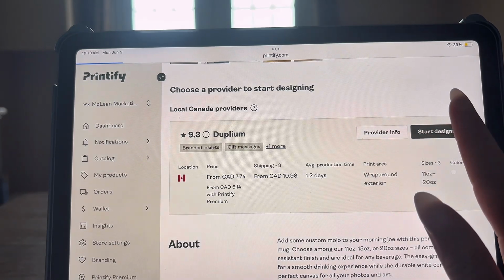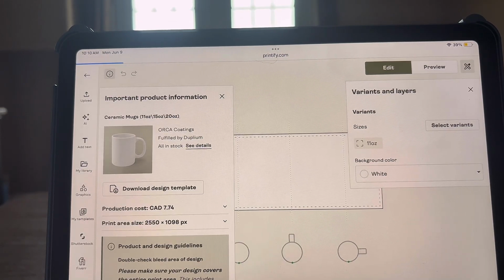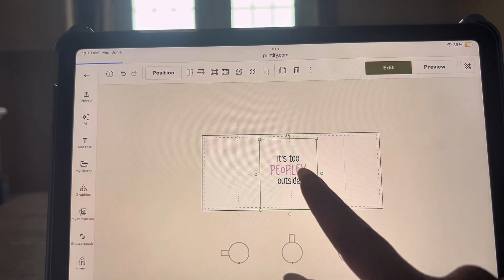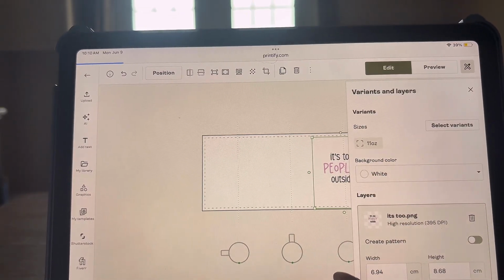So I'm going to start designing, and we are just gonna upload the design that we just created together. So at the bottom here, it will show you where this will line up. So I kind of want it to be more over here. It will show you that it will show kind of at the front, and that is simple. So it has a high resolution, that's great.